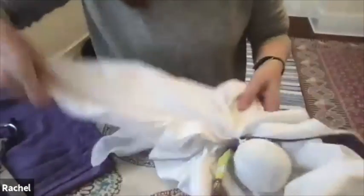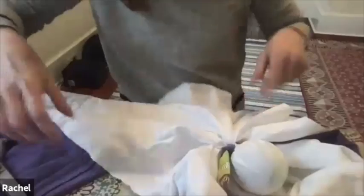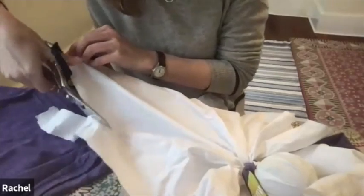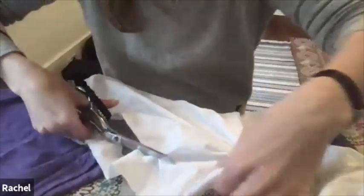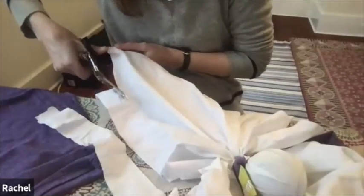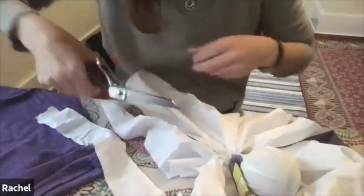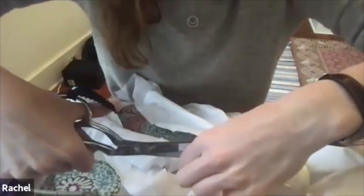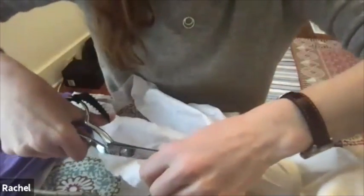Okay, oops, I'm putting my scissors away. All right, I'm going to cut my strips now. It's going to be a little tricky, so I'll let you guys watch me struggle with this. I did find that it's easier to do this on the floor, but I'm going to go for it. I'm going to cut right up to the ball. Oops.